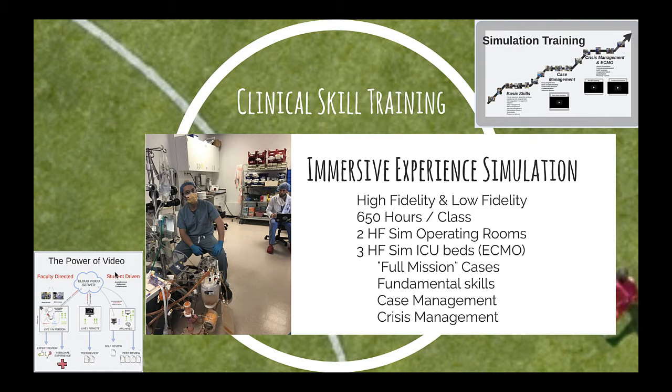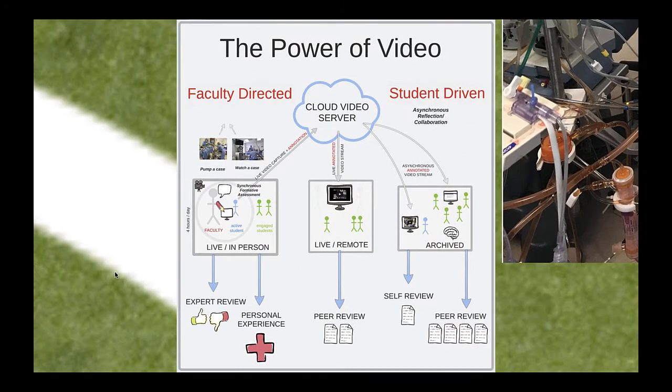While observing and practicing your skills in the sim lab is very important, sometimes it's difficult to learn in the moment. And for that reason, we back up everything that happens in the sim lab with the power of video. All of our sim labs have multiple cameras hard mounted on the ceiling, and they run to a video encoder which provides a live feed of everything that happens in that room.